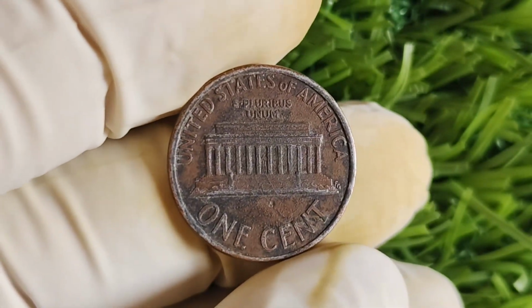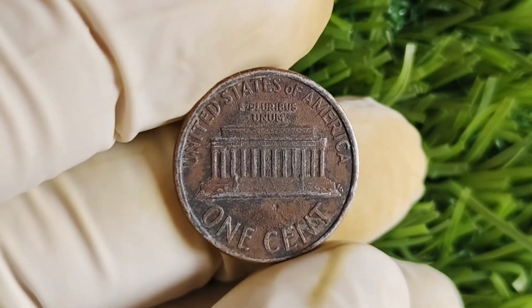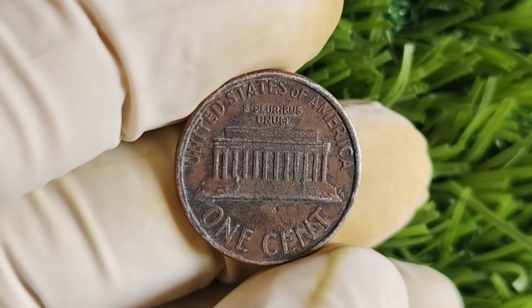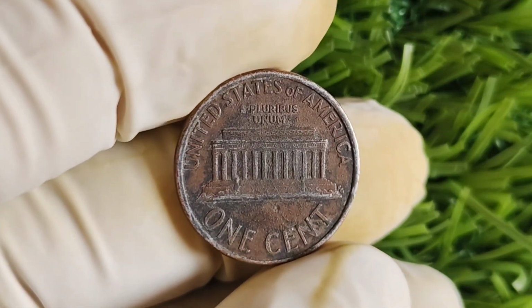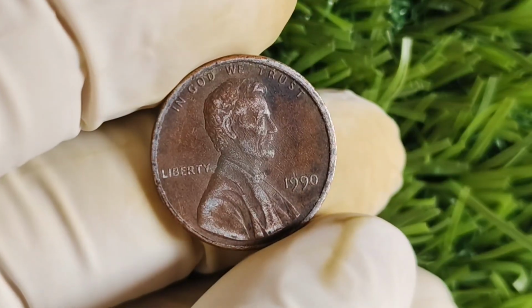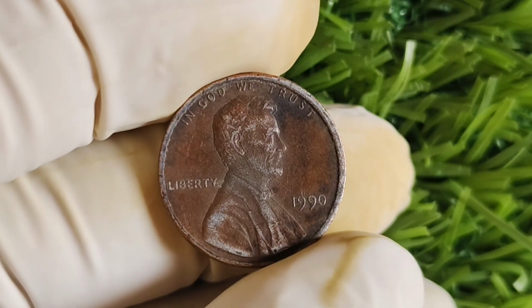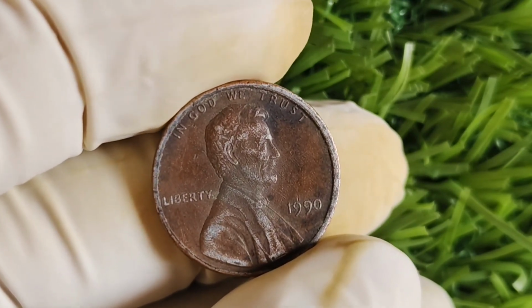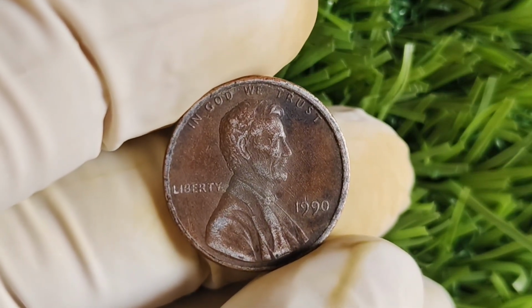I went home, curious, dumped out the few pennies I hadn't cashed in, and boom, there it was. A 1990 penny with no mint mark. My hands started shaking. My heart was pounding like I just won the lottery. So I took it to a local coin shop, half expecting them to laugh me out of the building. But the guy pulls out this magnifier, looks at the coin, and goes real quiet. You know it's serious when a coin guy gets quiet.